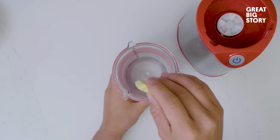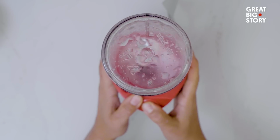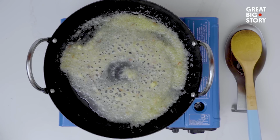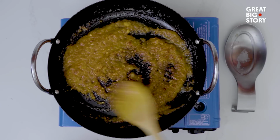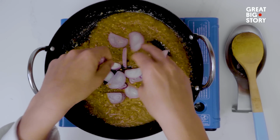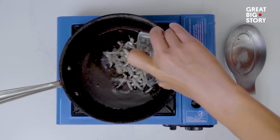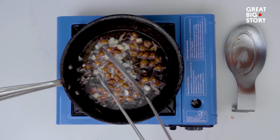I'm gonna make a paste now with ginger, shallots, and water. That's the sambal base. Add that to some oil. Ooh, clean the lens, clean the lens. Adding some chili paste. Stir it in and cook it. Adding tamarind juice, some more shallots, and that's the sambal. Now I'm gonna shallow fry some of the dried anchovies and some peanuts.